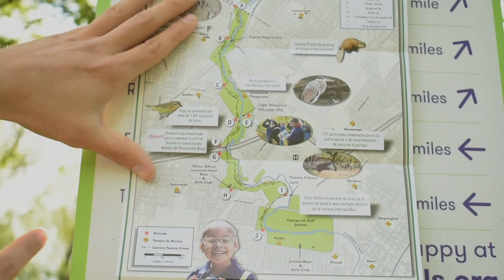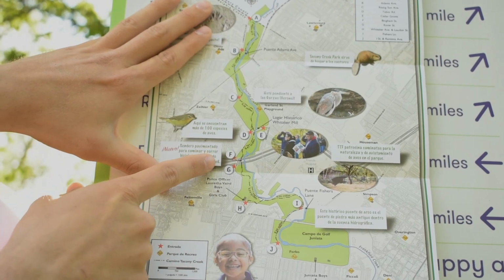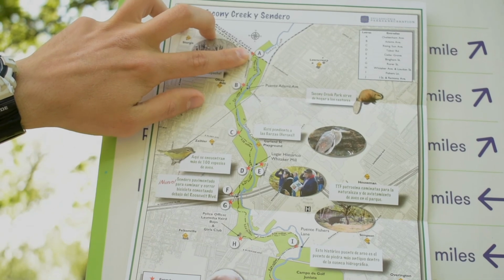Right now we're at Bingham Street and Roosevelt Boulevard, and today we're going to be exploring the northern section of Tacony Creek Park, close to Olney, all the way to Cheltenham Avenue up here.